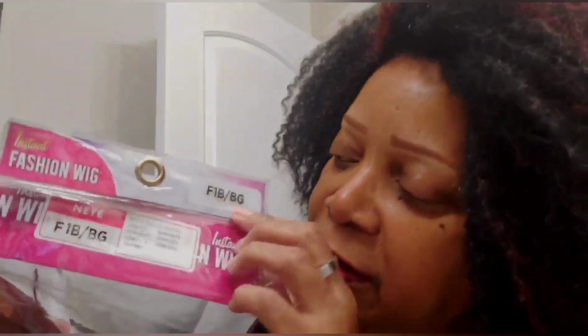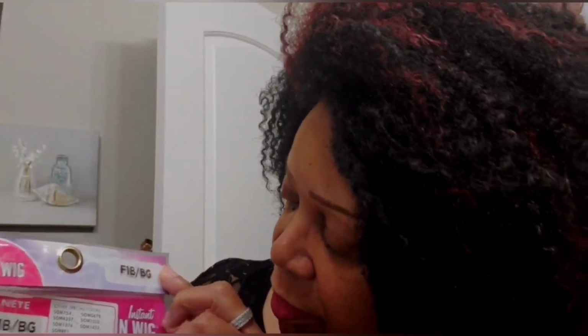Anyway, y'all, let's do a recap on her. This is Neye. That's her name right there. Neye. And it's in the B1, and it's burgundy color, which is the burgundy stripes is in it. And it is put out by Instant Wig.